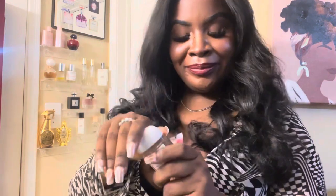And then next, I got the In the Stars antibacterial hand gel, like the little pocket backs. I love this because I like In the Stars. It smells so good.